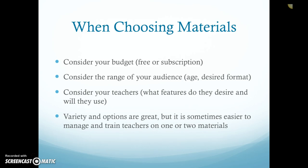And then a last note, variety and options are great. There's many more than these 4 resources even, but it's sometimes easier for the Media Center specialists and the instructional technology specialists at your school to be able to manage and train teachers if you suggest or highly suggest 1 or 2 materials that you can learn really well to be able to help teachers with. And if you are able to help teachers, they're more likely to actually use the resource and to keep using it in the classroom.